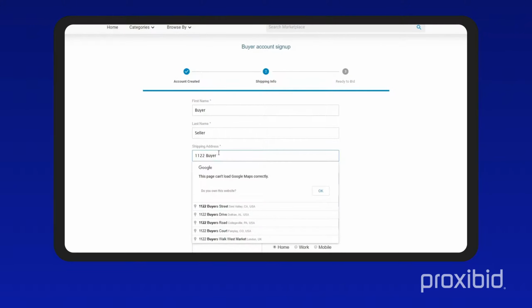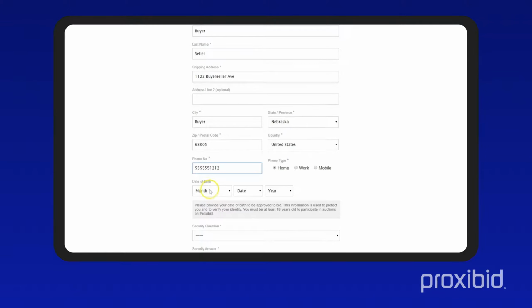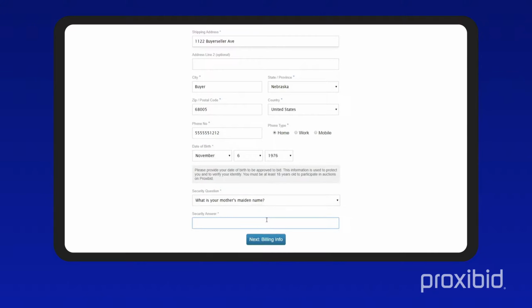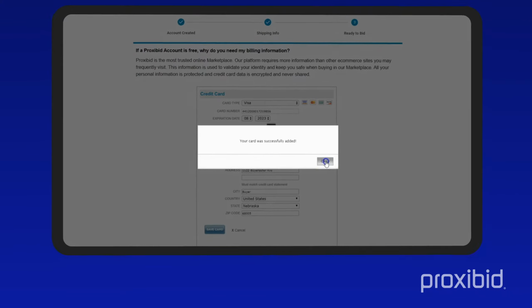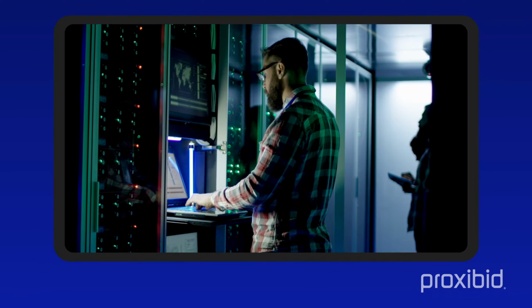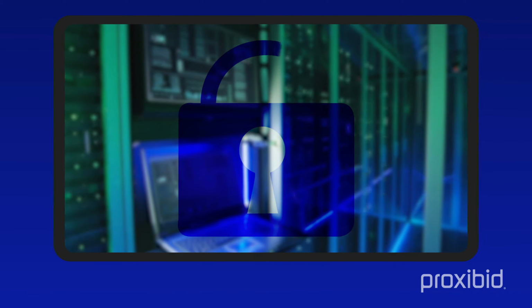Next, enter your shipping information: phone number, date of birth, and select the security question and answer. Continue to enter your billing details, add your credit card information, and click Save Card. Proxibid values your trust and uses industry-leading technology and fraud prevention tools to help keep you and your information secure.